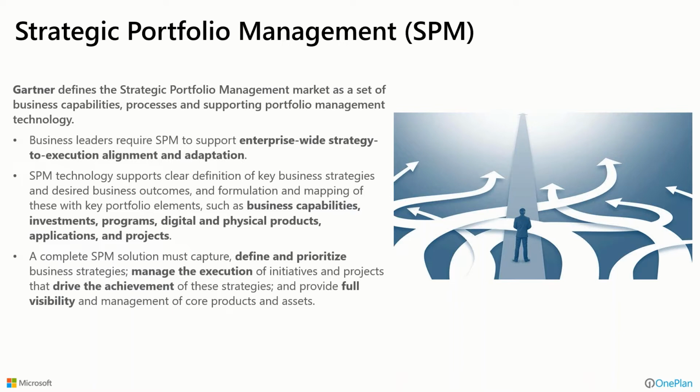Factoring in business capabilities that we want to have, investments, programs, digital and physical products, even products that go to our end marketplace, applications or technology that have to support those things on the back end, and the projects that we execute on to help deliver and support those things. So a complete strategic portfolio management solution, or SPM, must define and prioritize, must manage the execution, and must drive the achievement of these strategies and provide full visibility across the entire process.